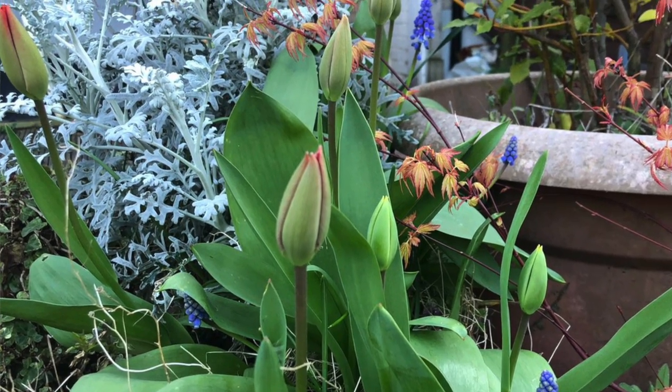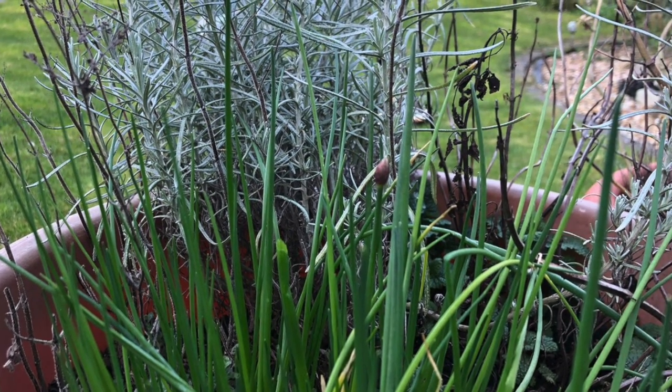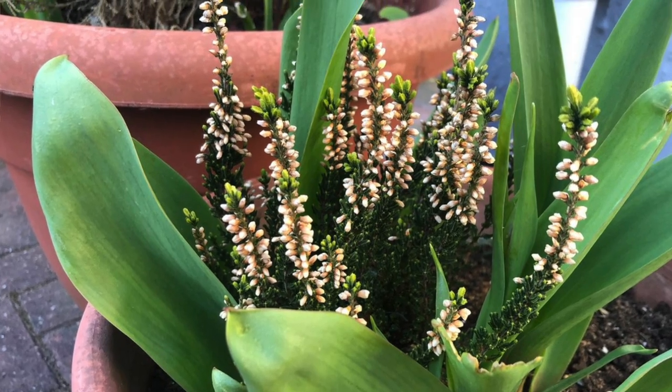Everything's feeling as if it's coming alive. The herbs are starting to come out. There's the first flower bud on the chives, and everything's starting to come alive again. It's important to obviously keep an eye and don't take things out that you think are dead too early. They may surprise you. Wait and see if they actually come through from the roots before you remove anything, and don't rush to replace.